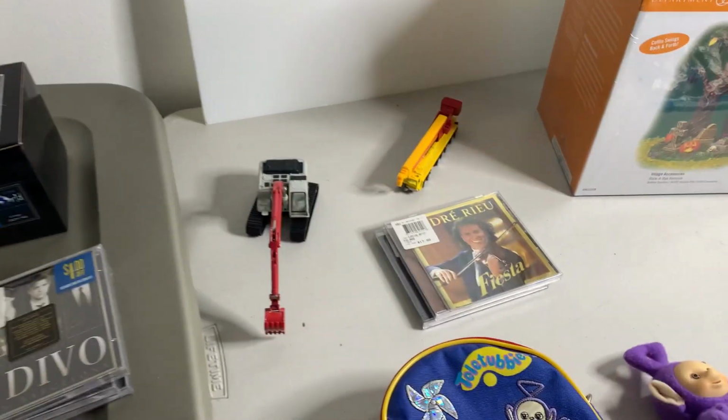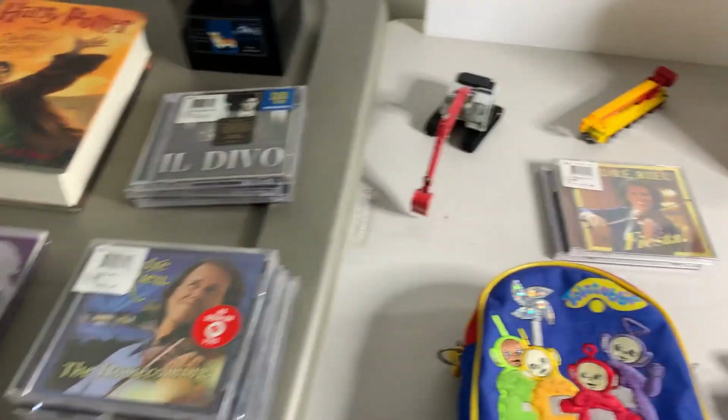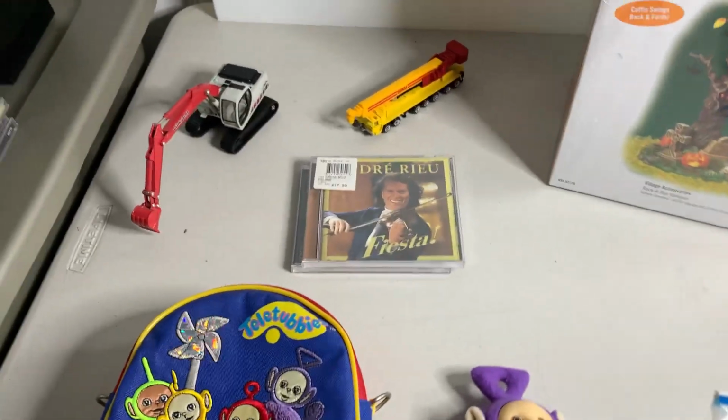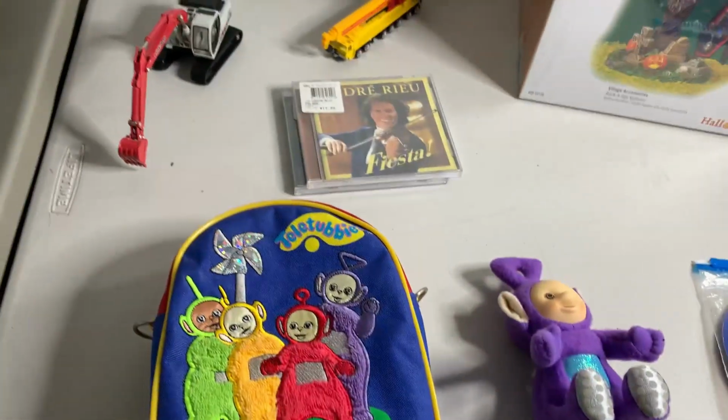So I went back to the estate sale that I showed you in my last video, and I found some more stuff, got some great deals here. I also went to 2 other sales as well. So I'm just going to show you sale by sale what I got. I went to 3 sales total.